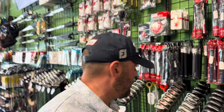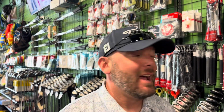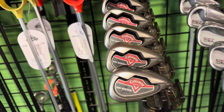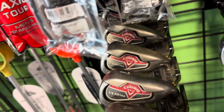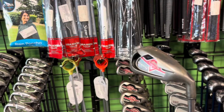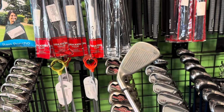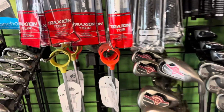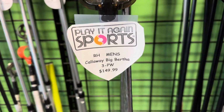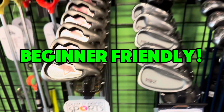All right, guys, like I said, we haven't been into Play It Again Sports in a while. So I thought I'd come in, show you guys what they got, and boy, am I glad I came. They have got some absolutely iconic golf clubs just in this store. Let's start with these bad boys right here. You've probably heard of these, right? Callaway Big Bertha. I believe this is the 2006 model, which in my opinion was the best Big Berthas ever, especially from back in the old school days. These are in really good shape. Stainless steel shafts, 3-through pitching wedge, $149.99.